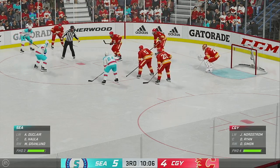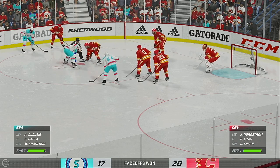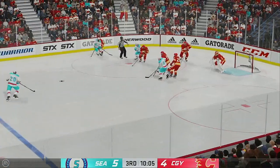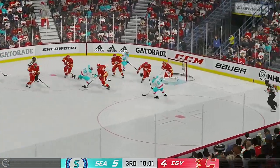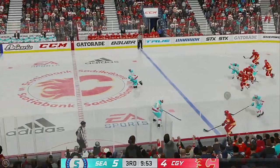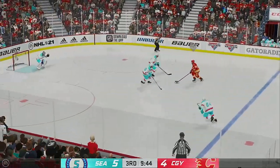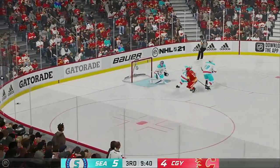The centers will glide into the dot. Hollas won the draw. Here's a chance to set up now. Misses the net. Not going to be happy with this. He's got the opportunity to score. Doesn't register a shot on goal. Drives to the sweet spot.